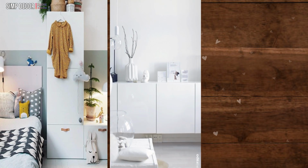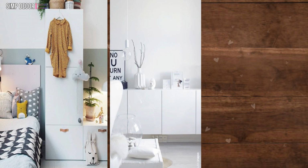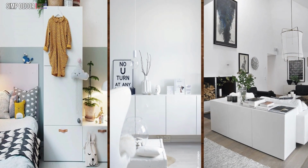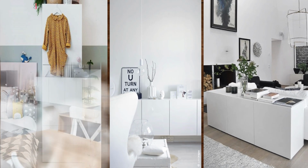11. Simple white IKEA Besta hanging storage. It looks very elegant and minimalist. 12. IKEA Besta as room divider. In addition to storage, you can also use Besta to be a room divider.